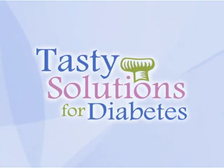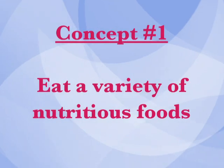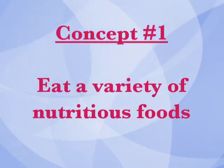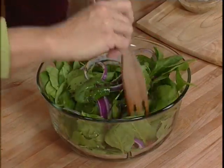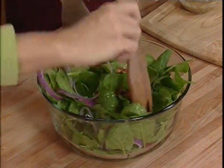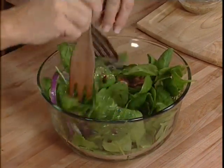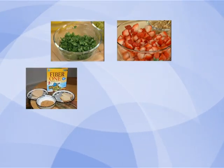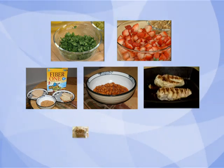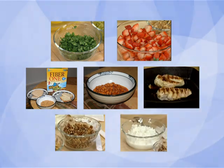Tasty Solutions for Diabetes uses three main concepts for its recipes and menus. Concept number one, eat a variety of nutritious foods. Eat foods packed with vitamins and minerals, as opposed to foods that contain mostly fats, sugars, and starches. Foods that are nutrition superstars include leafy green vegetables, fruits, whole grains, beans, lean meats, nuts, and low-fat dairy products.